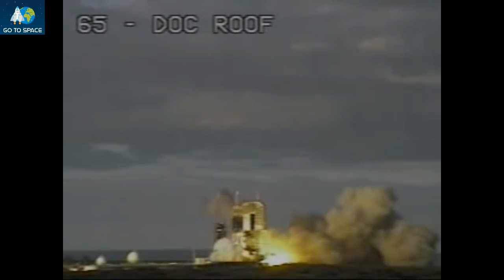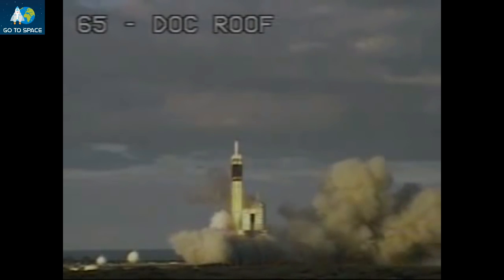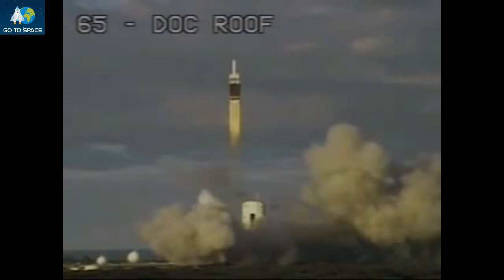Launching a near-air partnership, space access between the United States Air Force and the Boeing. 10, 11, 12, 13, 14, 15.